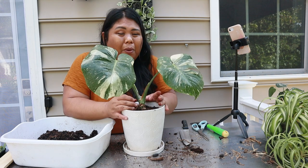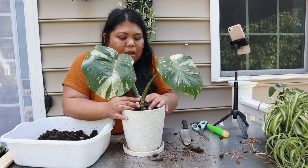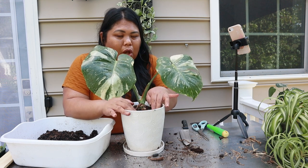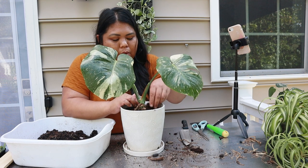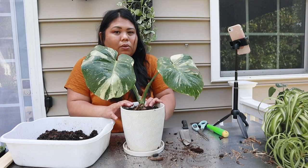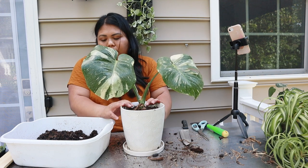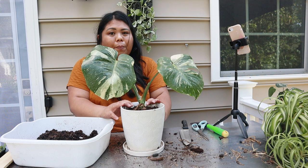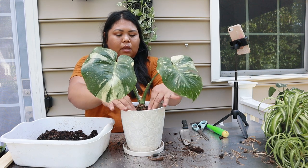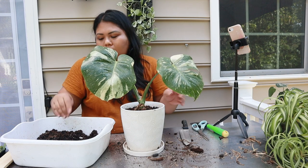So I won't be surprised if I lose a leaf here just because of my experience with the propagation, as you saw at the very early part of the documentary, A Year in the Life of My Thai Con. I did lose leaves. So I won't be surprised if I lose leaves with this one as well. I'm hoping not, but at least now I know not to panic if that happens. I'm just gonna let it be.